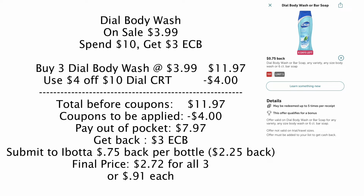So we're going to pick up 3 of the Dial body wash at $3.99. We're going to use that $4 off 10 Dial body wash CRT. Our total before coupons will be $11.97. The $4 CRT will come off. We will pay $7.97 out of pocket.